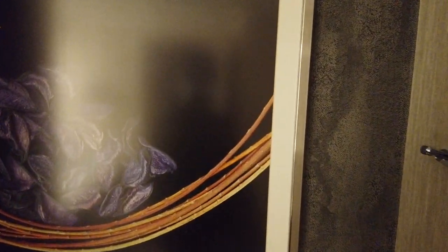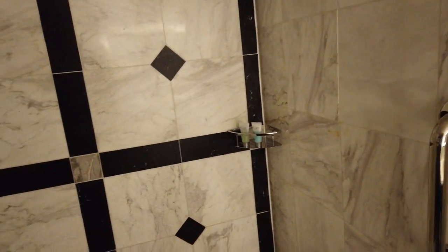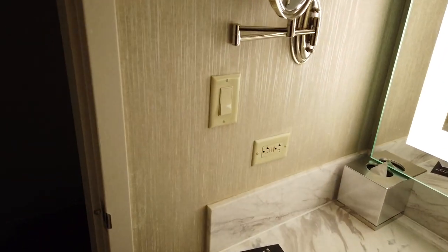Otherwise, let's see. And then, of course, we have the art on the wall here. Toilet's over here, no separate water closet. I prefer rooms with a separate water closet, but can't always have that. And the tub isn't too bad over here. It's a tub and a shower in one. I think this is a Grand Tower room, so that means it doesn't have the separate steam shower. I think those are Staywell and above, which is cool. Fortunately, they didn't have any Staywells at check-in, so let's see how we did here.